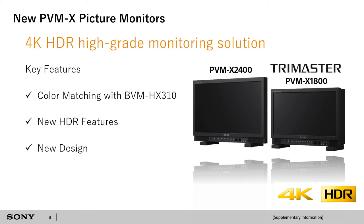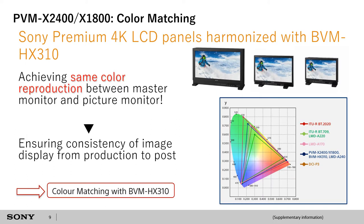The new PVM-X monitors has various features and we would like to focus on three of them in more details. First, color matching with PVM-HX310. Second, new HDR features. And third, new design.